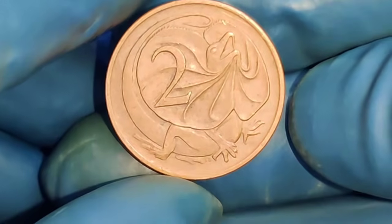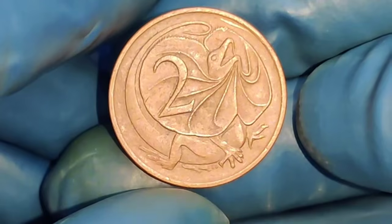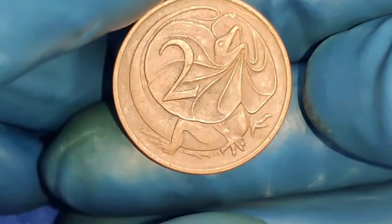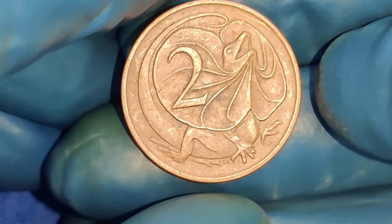Collectors refer to these as Redline 1982s due to the warm tint along the edges and the sharp contrast in detail. And these coins? They're vanishing faster than anyone expected. Now we reach the fever pitch.